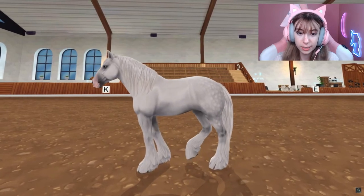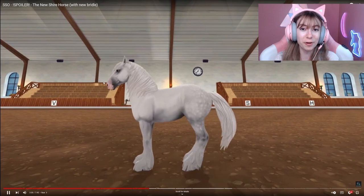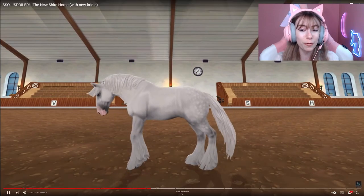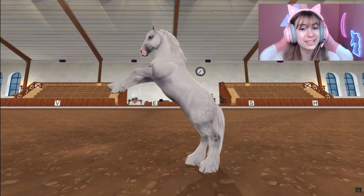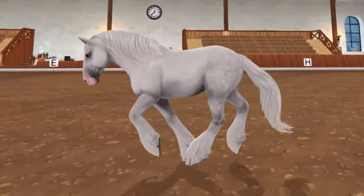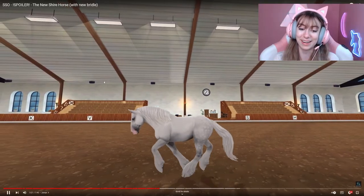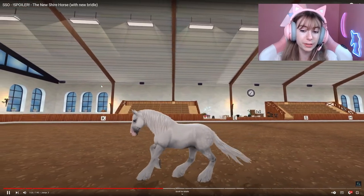Very majestic, very magnificent. These Shire horses just look a lot different than the ones in game already. Just pointing that out in case you didn't notice. I'm here for you. They look different than the ones in game. Oh, just a little bit, not too much. But these are amazing. I don't even know what to say at this point. Star Stable's just wowing me. With each horse release, they get more and more crisp, more and more detailed, more and more wavy tail.